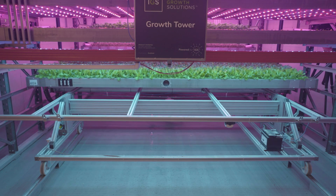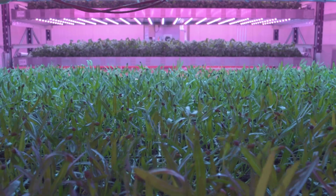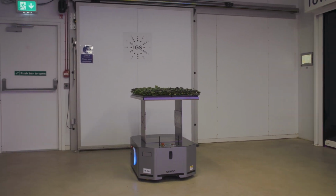IGS has a slightly different approach to many agri-tech companies and many vertical farm companies. We provide the technology both to existing growers and new entrants into the market so that they can develop farms that meet their business models, and we provide the technology behind that.